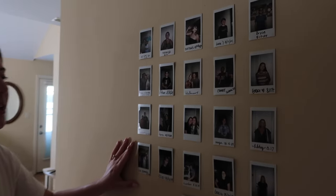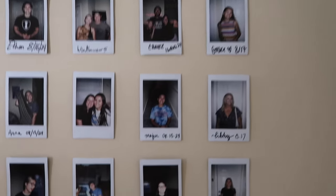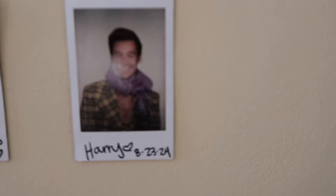I'll show this first. So this is technically our guest book. It is just all the people who have come and visited us and their signatures, and then just a little Polaroid. I have so much Polaroid.